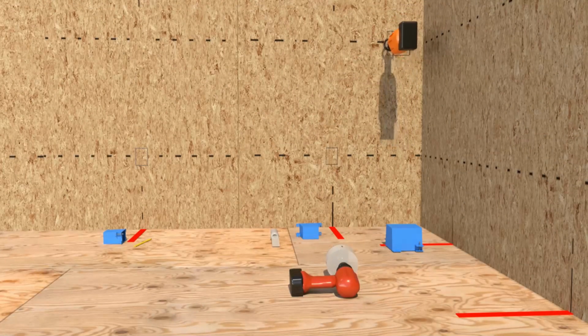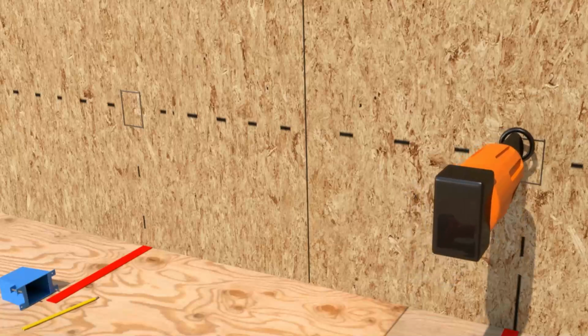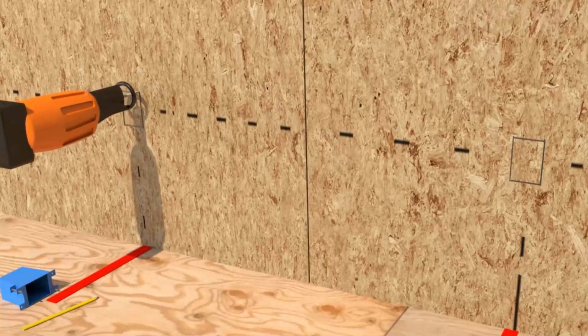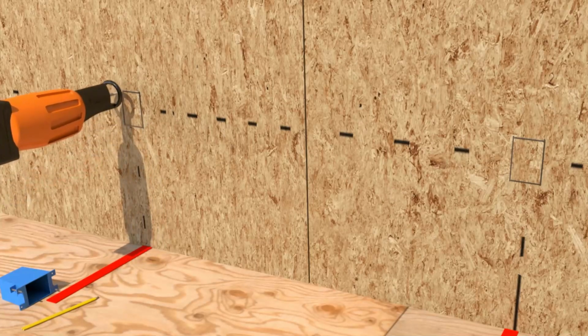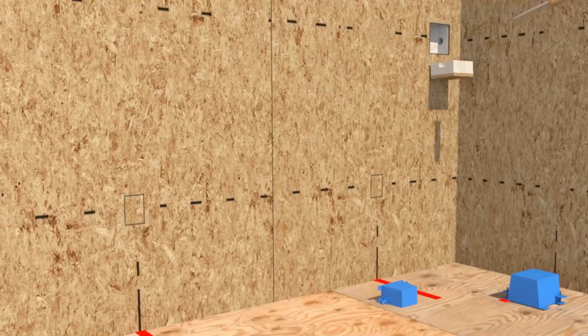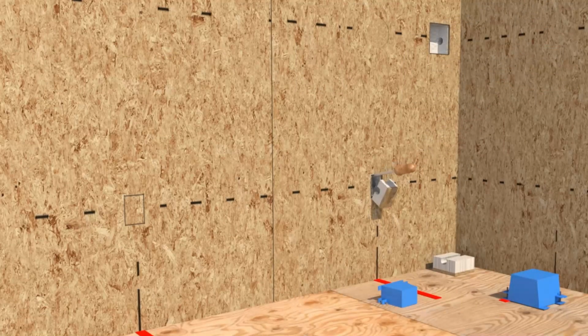Using a rotary cutter, cut around the total marked area of the receptacle and switch openings. Preset metal templates having various electrical box sizes can be used to eliminate hand marking and speed up the cutting process. Using a hand tool, remove the cutout piece to expose the factory-cut electrical chase run.